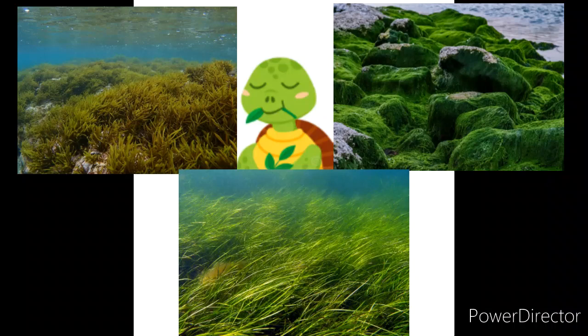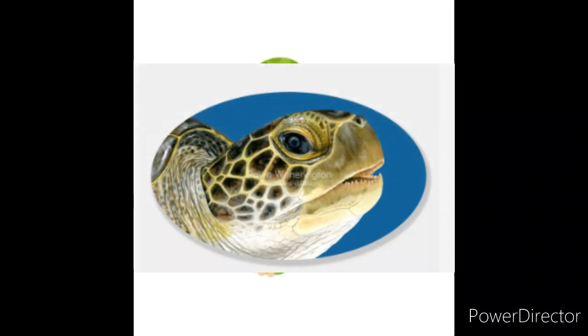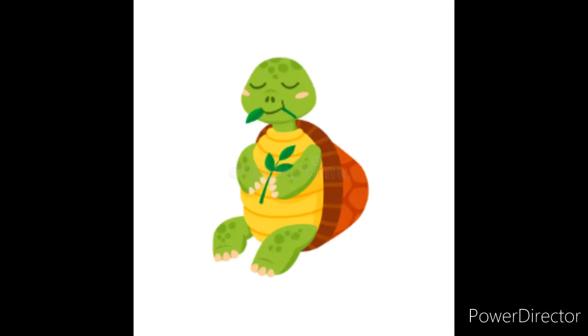A cool feature that they have that helps them eat is a very sharp, strong beak-like mouth. Their bite force, which is how much pressure they can apply with their jaw, is 500 pounds. That's over 3 times an average human bite pressure. That's some serious bite pressure power.